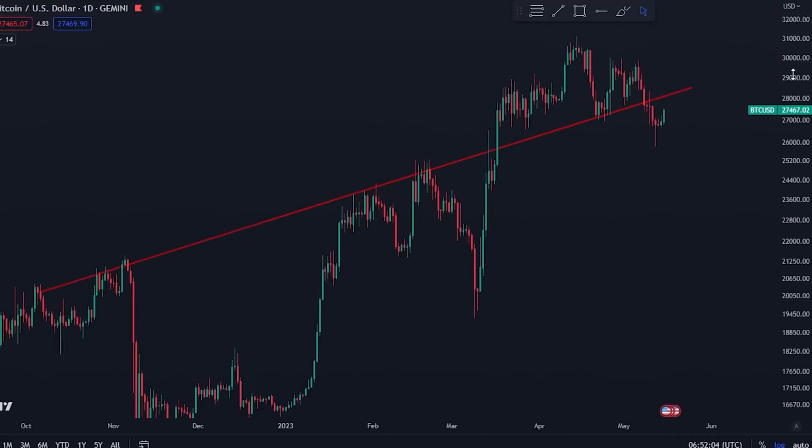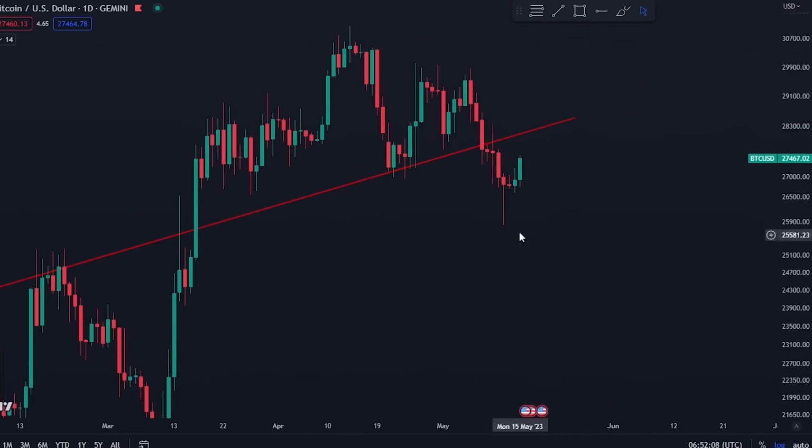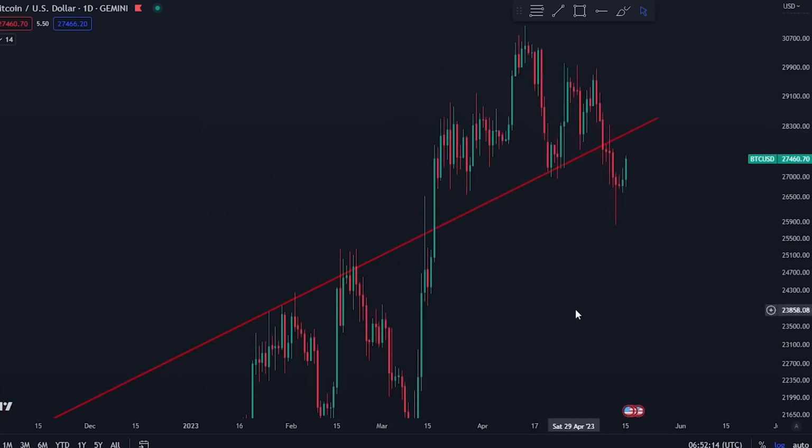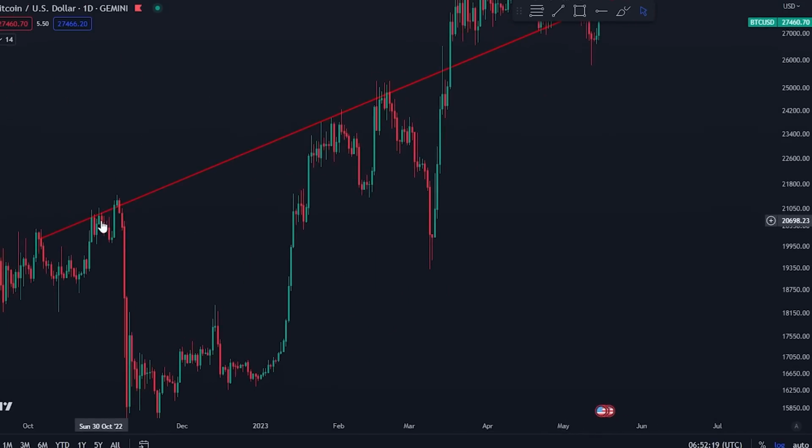Looking at the daily time frame, there's a couple of things to take note of. The first thing is that we do have this big resistance, which is currently actually at 28,100. So this is going to be a key level to break through. This is a very long term, guys. So you can see it's going all the way back to 2022 here. So this is one key level.